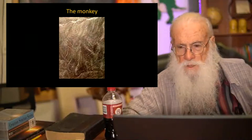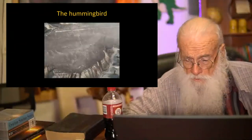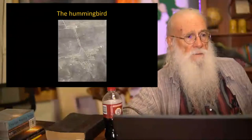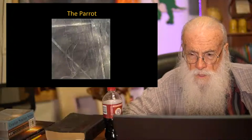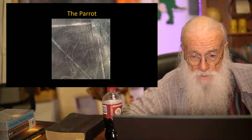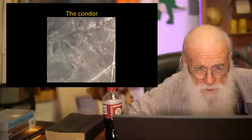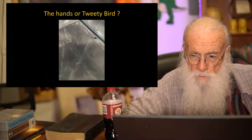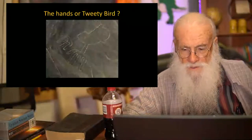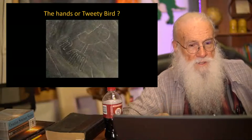This is, I think, the monkey. You probably can't see that. They're really good photographs, but this wasn't a good day for that. There's a big hummingbird, what they call a hummingbird, which is so stylized you're thinking, that doesn't look like any hummingbird I ever saw. Can y'all see that at all? Yeah. Okay. Then there's this thing. I don't know what that is, some kind of a parrot with lines going across it. I think that's a bird. One of the funniest things I thought was Tweety Bird. Y'all ever watch the cartoon Tweety Bird? Why were the Peruvians depicting Tweety Bird out there in the middle of the desert? That's what it looks like. What is that?